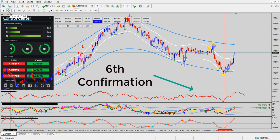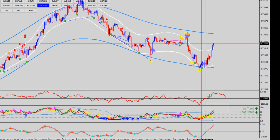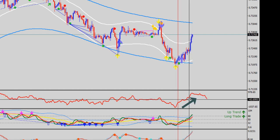Our sixth confirmation that we're going to look at is this future price prediction indicator. Now this indicator predicts us the future price. If you can see over here, when market was here, it predicted us the future move. Now it's just a prediction. Market can go with it or against it.